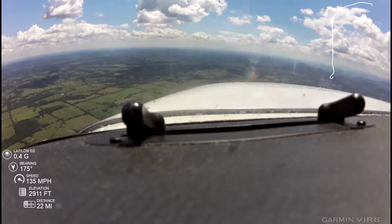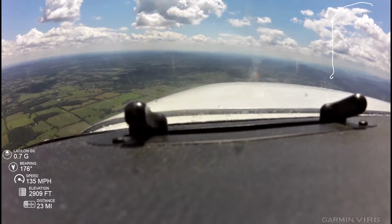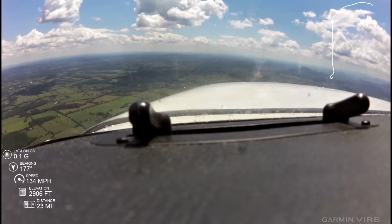Leesburg traffic, Archer 8373 Yankee, clear runway 35, left turn departure to the northwest, Leesburg.